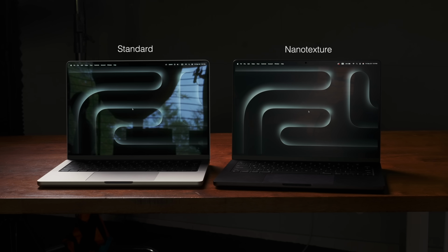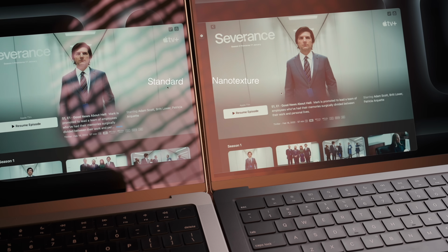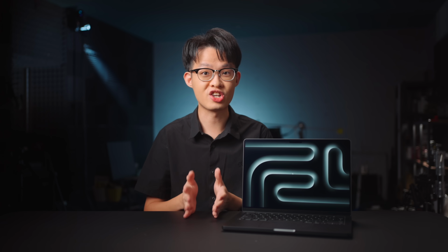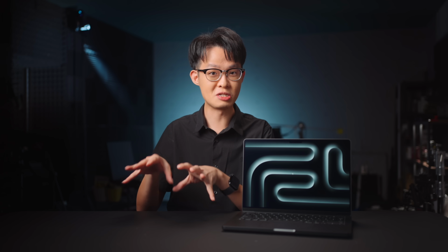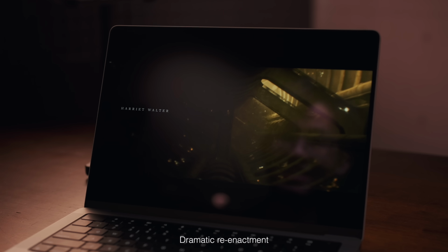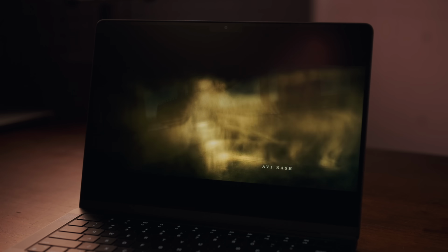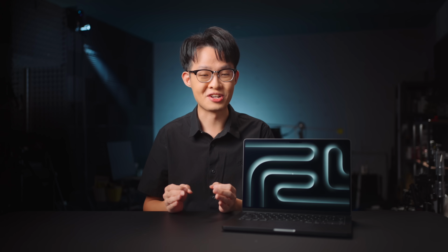Think reflections of trees outside, window blinds, window grills, or if you're using your MacBook Pro in a studio, a softbox with a honeycomb grid on it. Some of the reflection is still there, but it no longer gets mixed up with your displayed content. Now, I'm not making this up, this is something which actually happened. I was trying to catch an episode of Silo, specifically Season 2, Episode 5, on a non-nanotexture display, and I ended up seeing a lot of myself. So I reached for my MacBook Pro with nanotexture and continued the episode from there. That was one of my proudest moments for owning a nanotexture display.